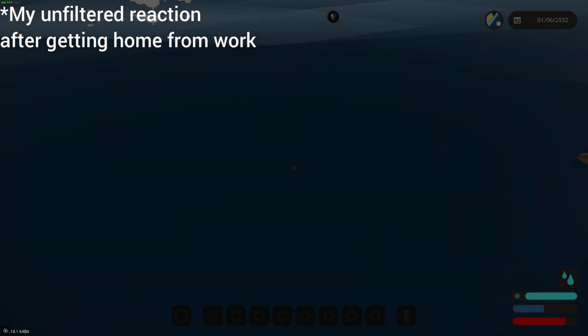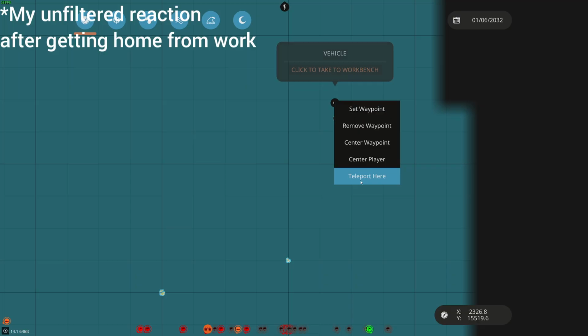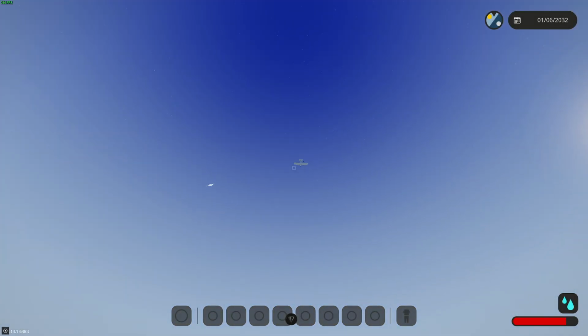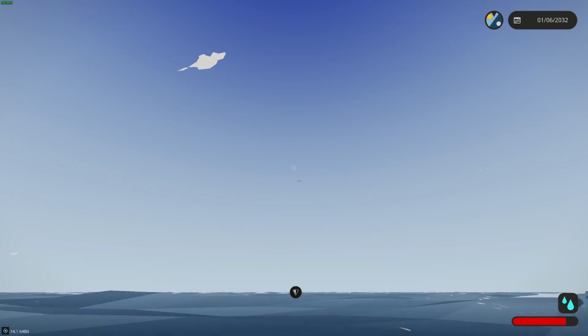Hold on, wait. Hold on. Oh my fucking god, it's still flying. Holy shit. What? It's still fucking going. How did I die? It's still in the air. Huh? What happened?